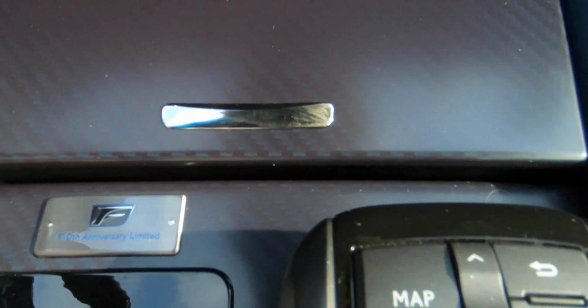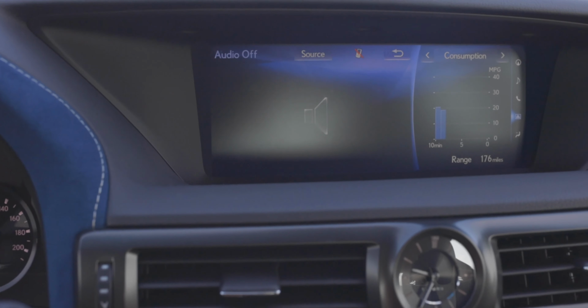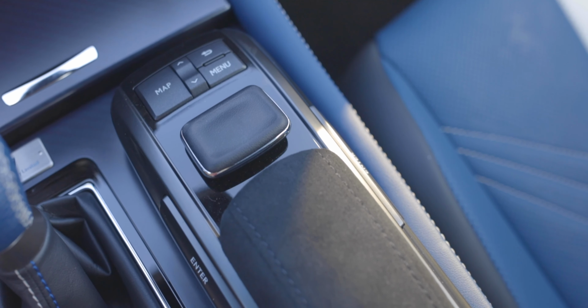Tech-wise, you get the Lexus Infotainment system. You get a 12.3-inch widescreen split-screen display. All of this is controlled by a little control center down on the console, so there's no touchscreen going on here. All in all, it's a pretty outdated system. You don't get Apple CarPlay or Android Auto, and sometimes it's a little clunky to operate.